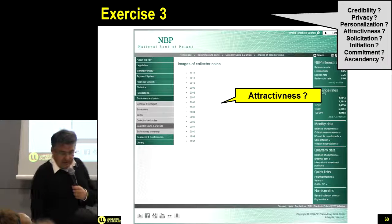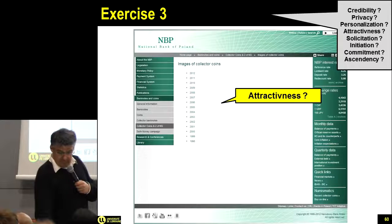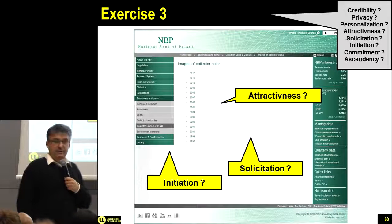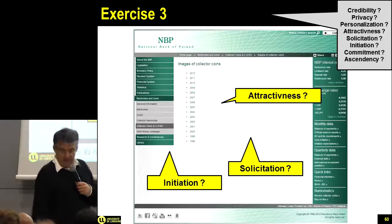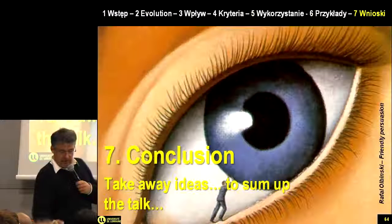Attractiveness: there is none. This is an image, you see on the right, an image of collector coins. There is no image of the coins. Solicitation: if I want to buy some coins, it's impossible. Initiation: you can make a user interface with initiation, with priming, with commitment. No, there's nothing. So I believe there are a lot of things to do with persuasive technology or persuasive criteria in your interfaces. Well, this is the last example, a bad example.